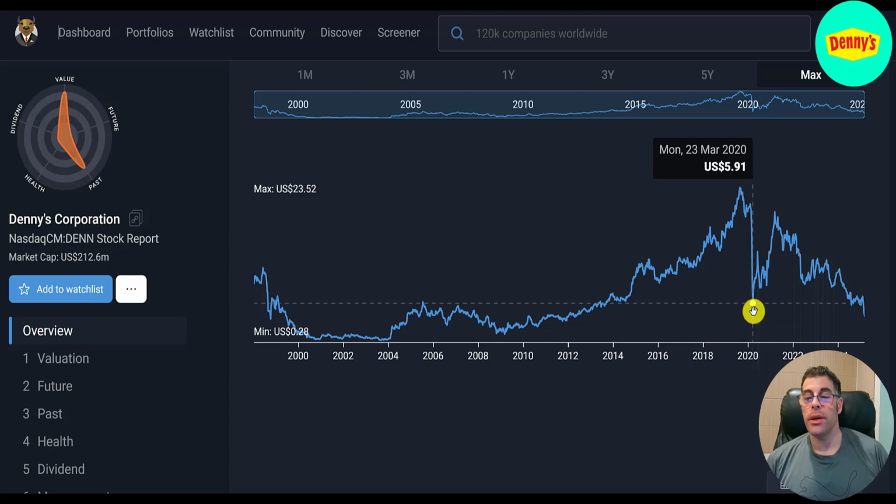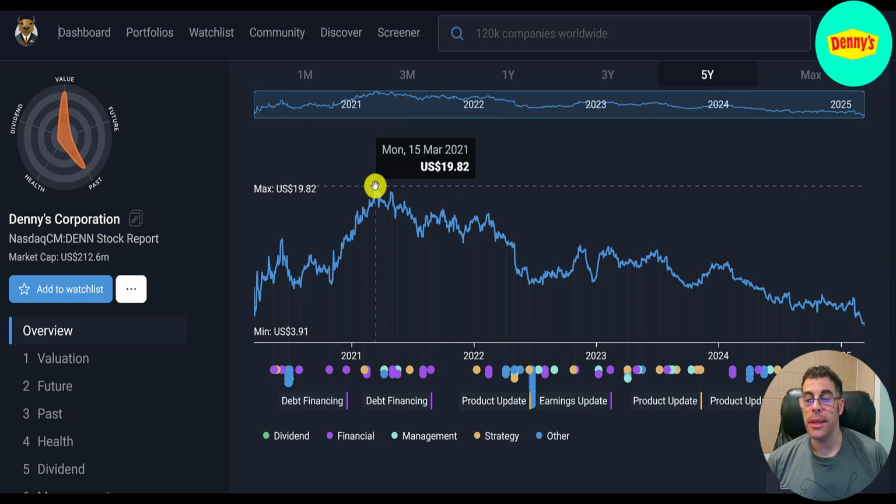And you can see the COVID crash brought it down to $6. So if you got it at 6, you'd be down right now if you held out. But you could have made an amazing return. It hit almost $20 in the beginning of 2021. Yeah, 1982 was the peak. But I think that looming debt in 2026 is the reason there's a big sell-off.